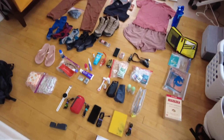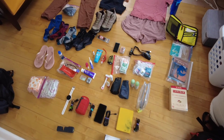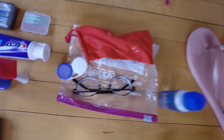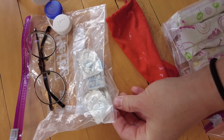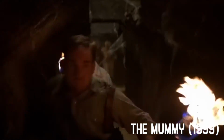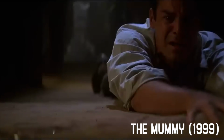And moving on to toiletries. I know toiletries are super personal, so this might or might not relate to you, but this is what I brought along. I brought my contacts, contact case, glasses case, and contact solution. I know I could significantly reduce my toiletry bulk by just wearing my glasses, but I just prefer contacts, especially while being active and in the wilderness, because I always think of that scene in The Mummy where one of the guys loses his glasses and then he can't see, and then the mummy, I'd hate to spoil a movie that's only a quarter century old.